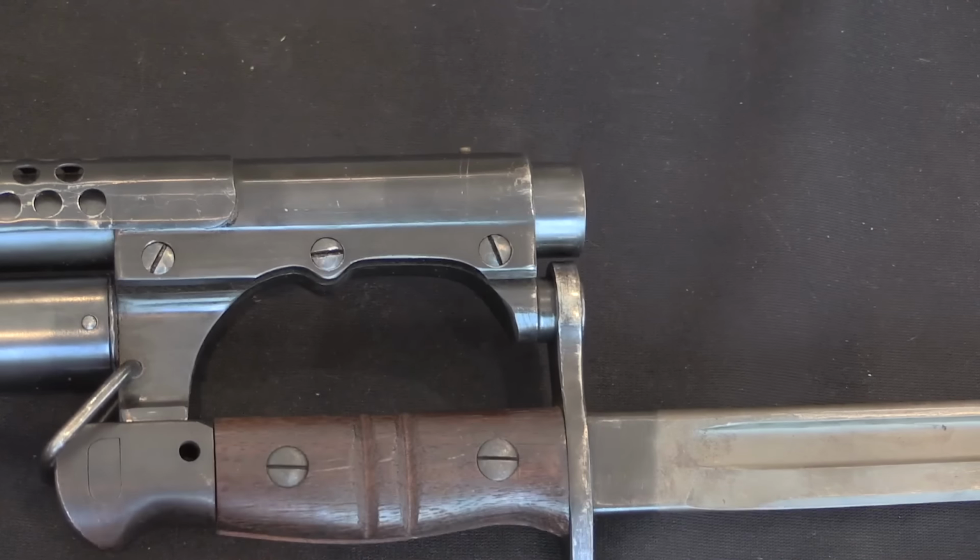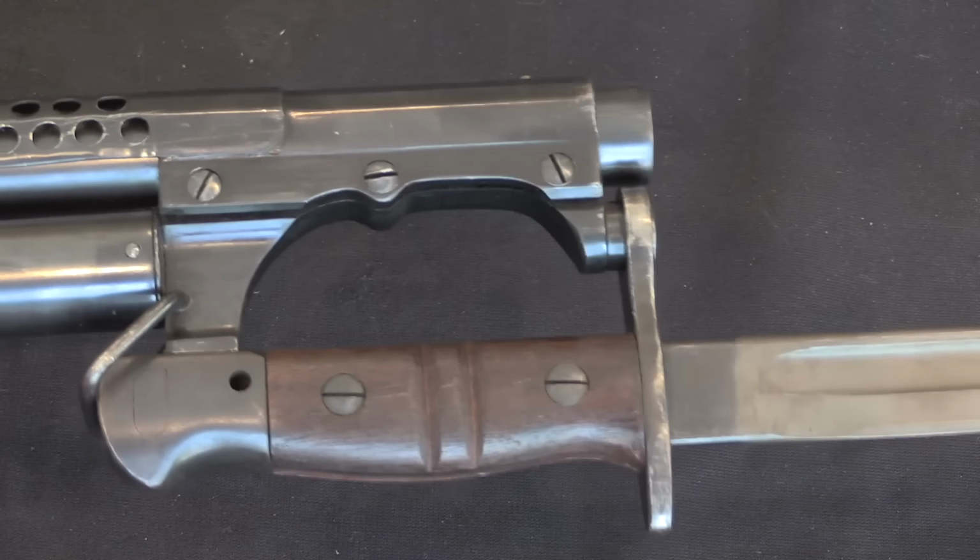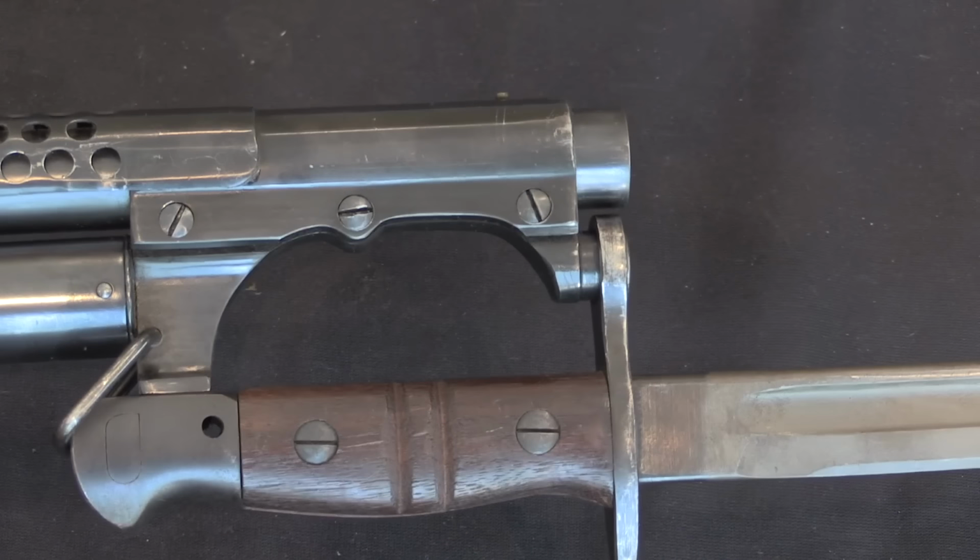Now, it's a little clunky looking to have it mounted this low, dropped under the barrel.